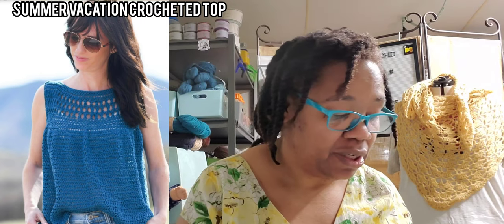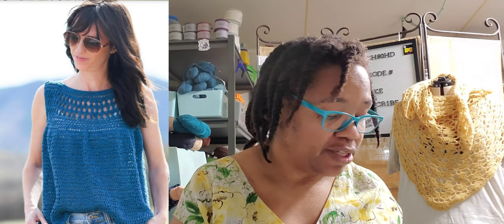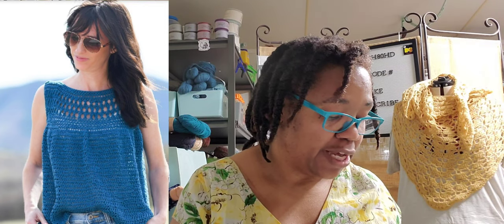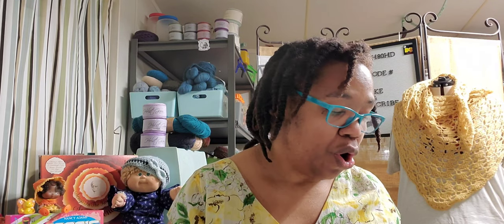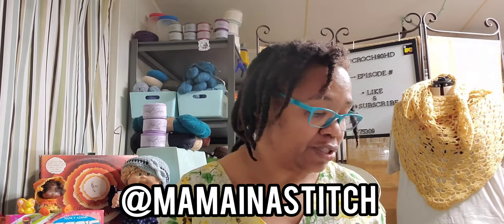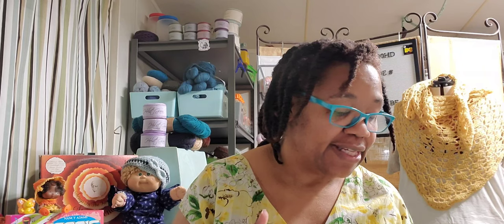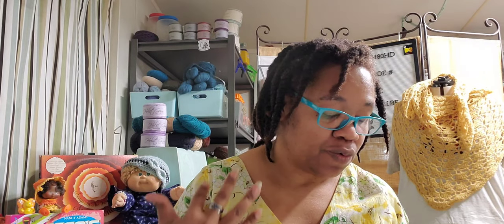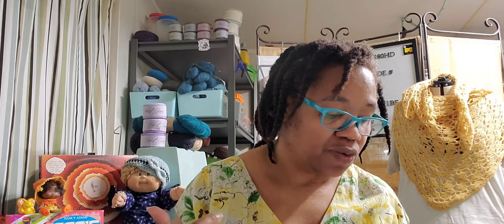Number 6 is the Summer Vacation Crocheted Top by Jessica Reeves Potash, also known as Mama in a Stitch. This is a DK weight pattern. It uses a 5mm crochet hook and uses 900 to 2,000 yards or 823 to 1,829 meters. It is sized from small to 2X. This has a boat neck. It is a rectangle top down, sleeveless, and it is worked flat.